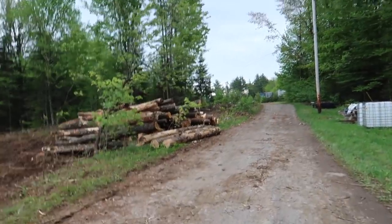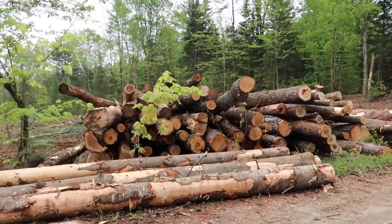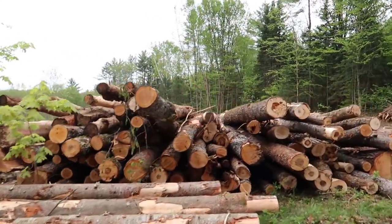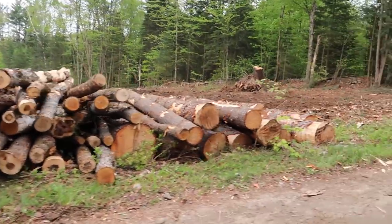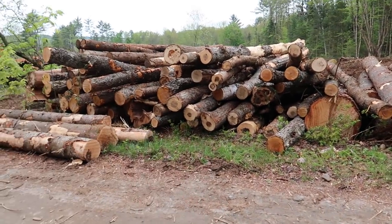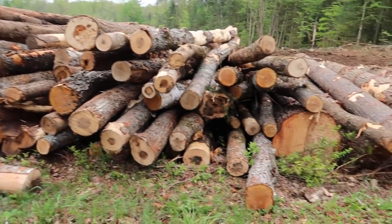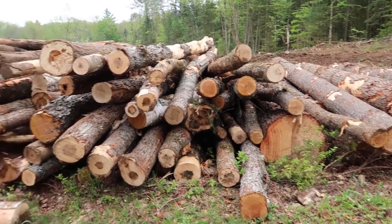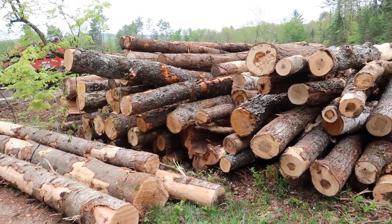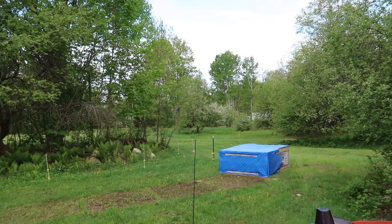A pile's getting down there. A little bit of pine. And looks like a lot of cherry and maple. And some ash. I wonder if that's going into firewood. I think I hear a truck coming back. Looks like the chip truck.